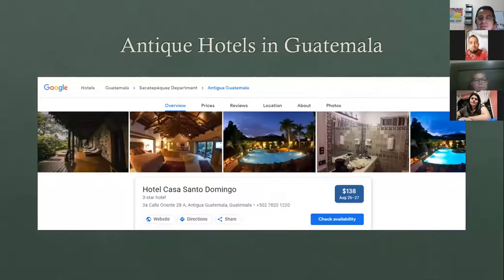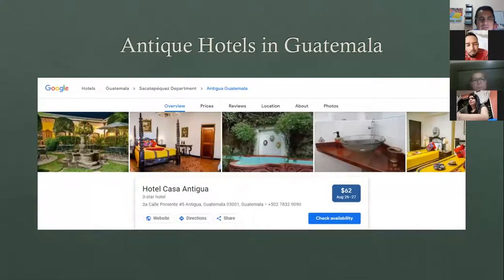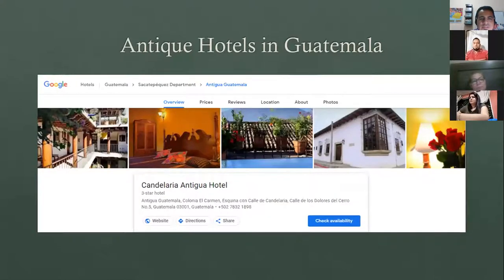Okay, let's look at another antique hotel in Guatemala. This hotel is called Hotel Casa Santo Domingo. Do you see? Very traditional. Como parece como una casita de pueblo, right? Like a rancho or something. Very traditional, okay? Look at this one. Hotel Hacienda del Pedregal. So it's very old, antique. Another hotel in Guatemala, Hotel Casa Antigua. Me imagino que está en Antigua, right? So look at that. It looks like a house, like something traditional, antique, okay? Another hotel, Candelaria Antigua Hotel. Todos estos son en Antigua, ¿verdad? Un pueblito muy histórico, tradicional, very beautiful, okay?